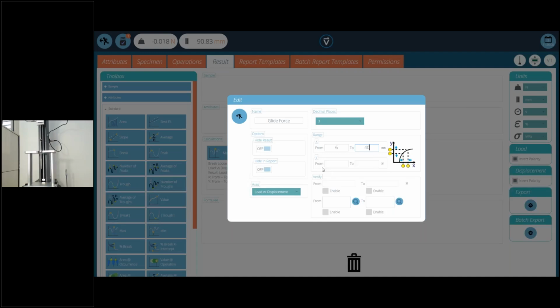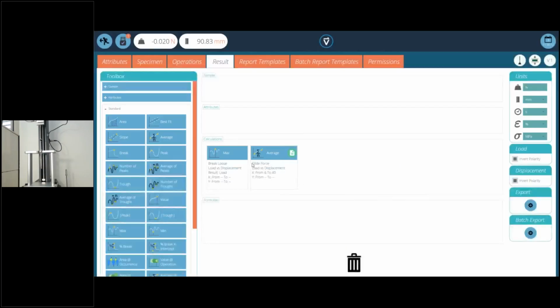Right? Between 6 and 40, that's where we want to generate our average or our glide value. That's when you're actually pushing that medication through the barrel after that initial break. So these are the two test results that we're generating here.